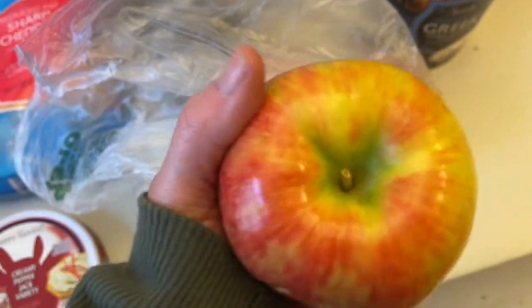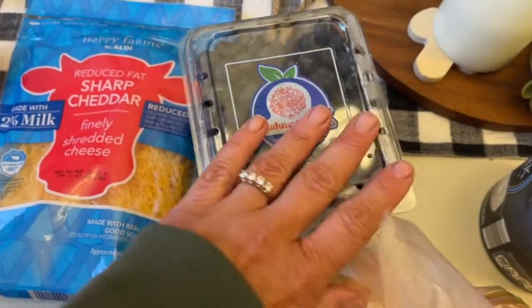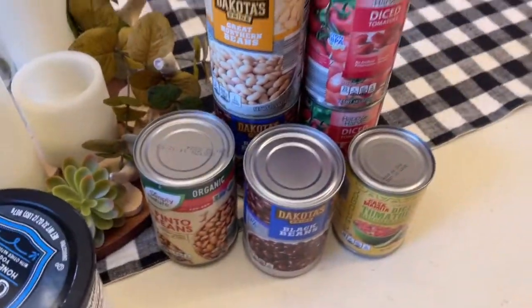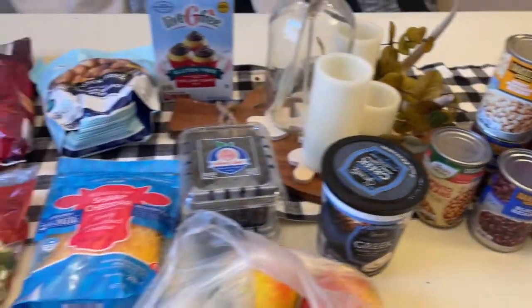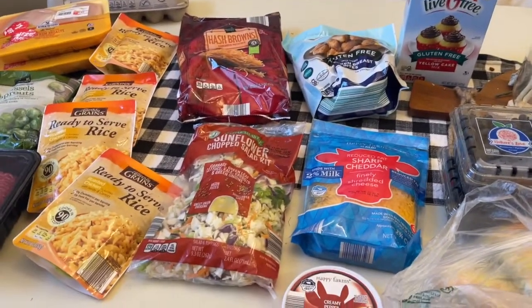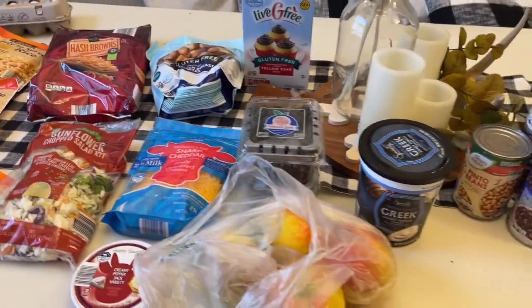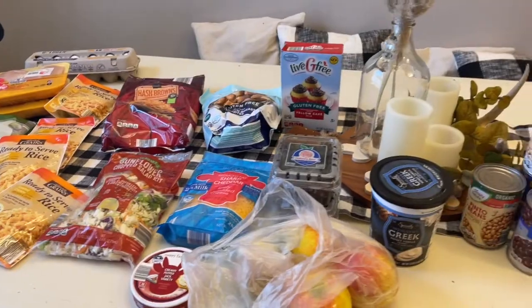I love these. Apples, look how pretty these things are. Such my favorite apples. I got blueberries for Dave, and I got him some of the Greek honey vanilla. He loves these. And then just canned vegetables for the chili tonight. So it's really just a small little grocery haul because we had so much food already. So I'm just going to pull from my menu for the week and utilize what I have. But this is this week's Aldi grocery haul.